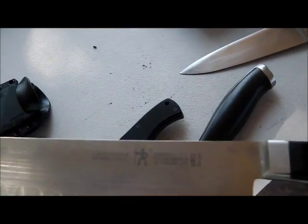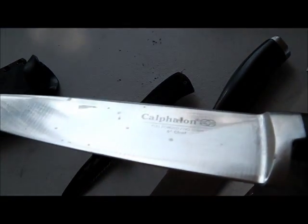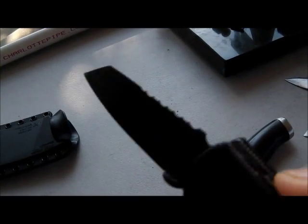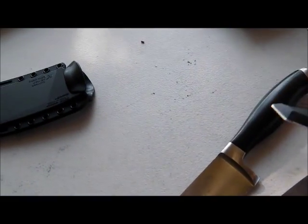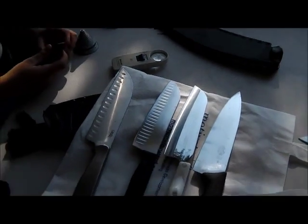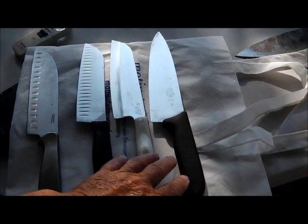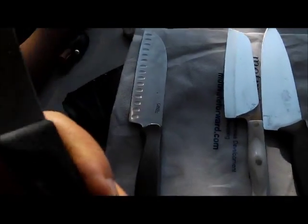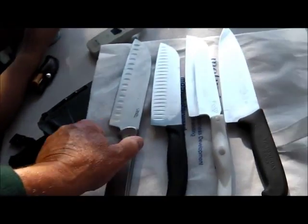And he's got a Santoku. And he's got two Calphalon chef's knives, a big one and a little one. And an Emerson pocket knife. Okay, I got to get to work. When they come in droves. Now I got four. Three Santokus and a chef's knife. Victorinox, Cutco. Victorinox, Kinsu. You know what that means. Stand by.